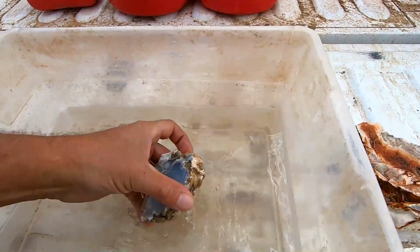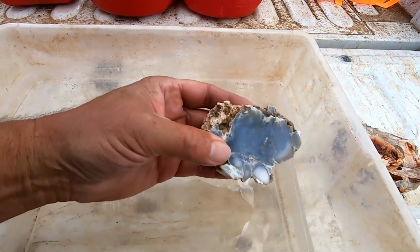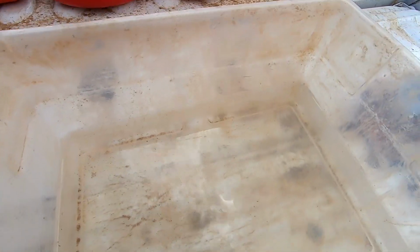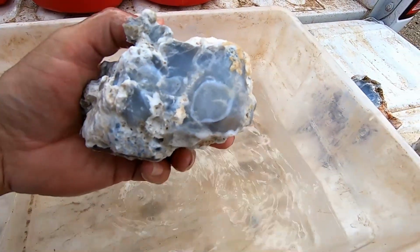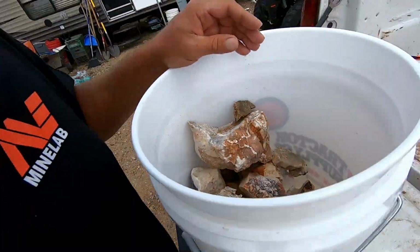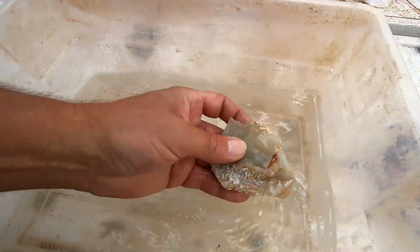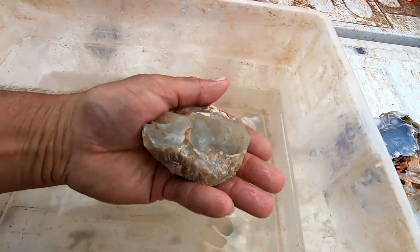And one of the purples. It's awful dark. I'm calling it purple. I hope it's purple. We'll see. Interesting agate though. There's the one with the eye. Boy, these things are heavy. That bucket isn't that full, and it is really, really heavy. Here's that carnelian piece. Kind of cool. That one will probably tumble.